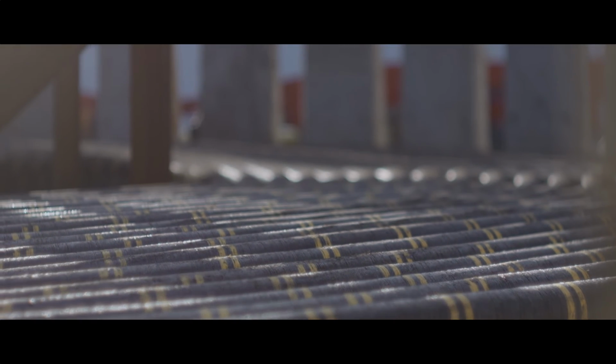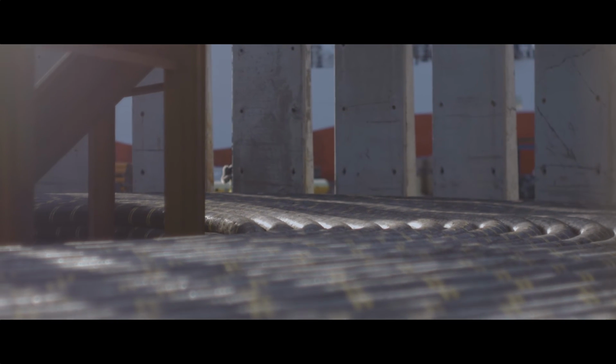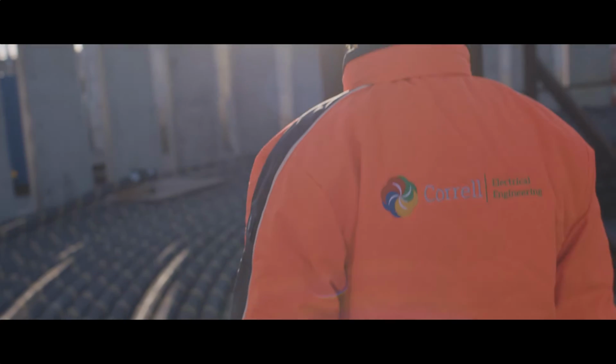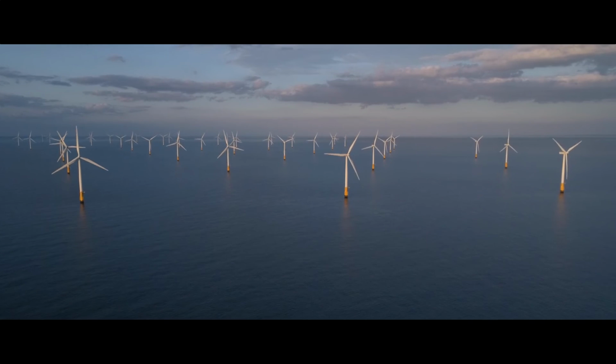Correll have developed a turnkey solution utilising our termination and testing and cable pulling services. This combined service eliminates dead time by using efficiencies to control the quality and the safety and also reduces commercial aspects for the end client. Correll are proud to be ahead of the game, boasting extensive experience of working on many of the most significant offshore wind farms across the world.